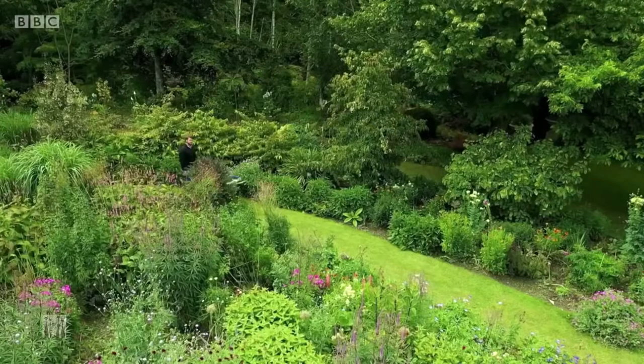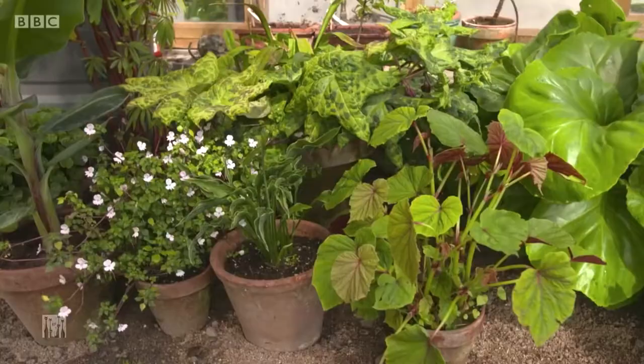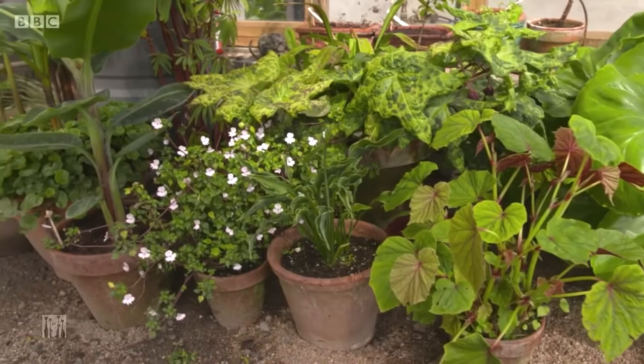So I've always worked on large estates, but in my own garden I've always opted for pots, mainly because they can be transported and I tend to be lifting and moving them and kind of checking them more because they need that little bit more attention.